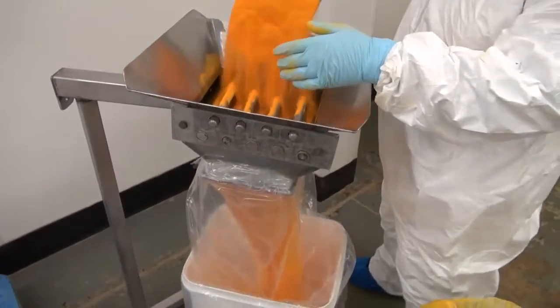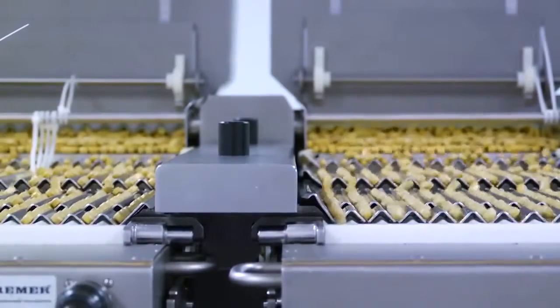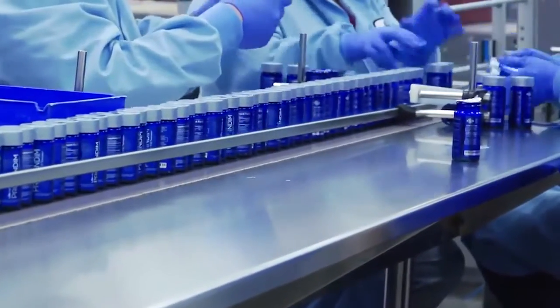Within the actual processing of the materials, there are steps that we can take to further assure the quality of the materials. Some of these steps, for instance, are passing your materials through screens, through magnets, through metal detectors, passing tablets through metal detectors, passing your finished product through metal detectors, and visually inspecting at every step to make sure that within the processing you are always maintaining the highest quality.